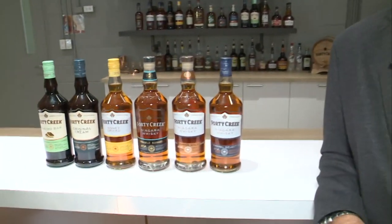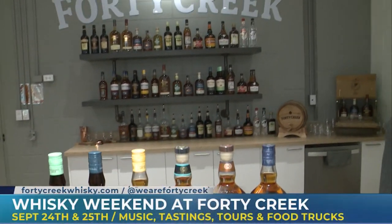This whole area, this is the barrel house, barrel room. Oh no, the barrel room is what we visited before. That's right. So this is the Forty Creek brand house along with the retail space. We're standing in the tasting room, which is part of the Forty Creek brand house. Brand house is what we call it.